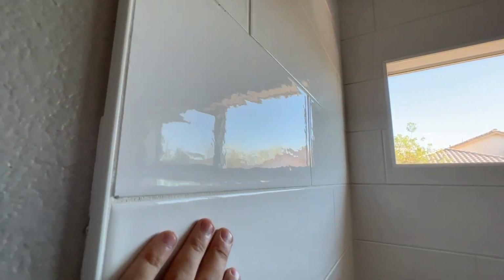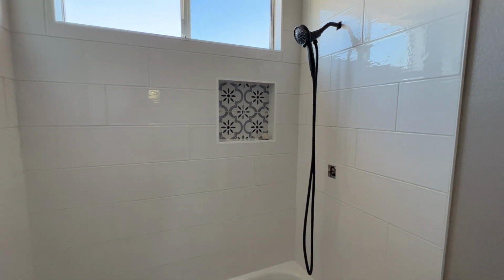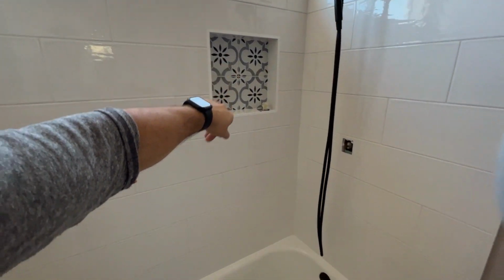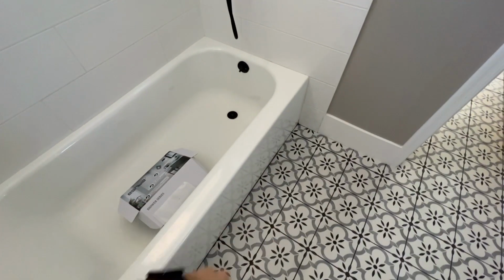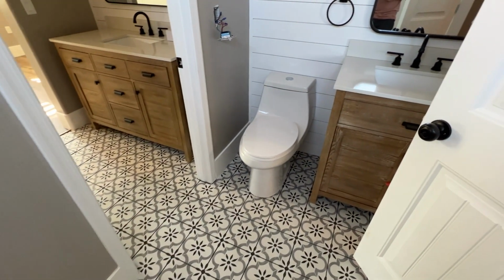We put it in every bathroom, just kept it uniform because it's kind of handmade. It has that handmade texture to it. Nice bright white, really like it. And then we have the same soap niche that we added, same as the flooring. Spanish looking floor here throughout all the bathrooms in the house.